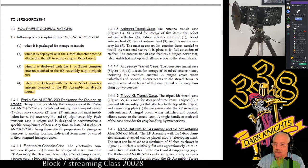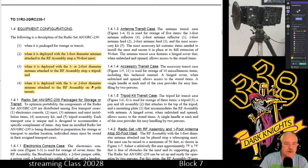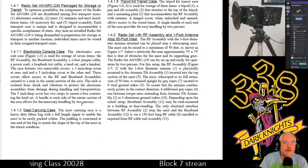When you mount the 2 foot diameter dish on it, you can only use the tripod or pole. You cannot put it on the mast. That's an easy way of saying it. And this describes most of the other equipment.